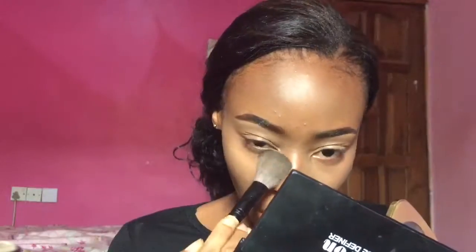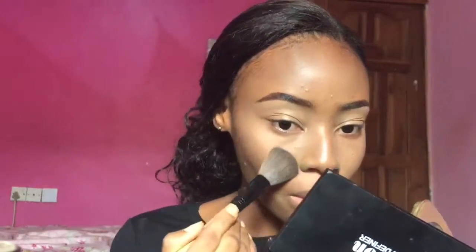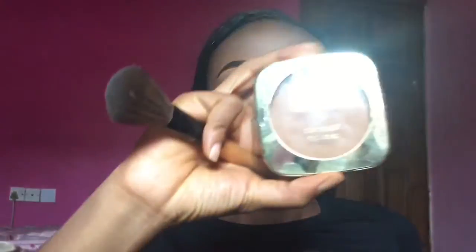I'm going to use my Benign Banana Powder to set everywhere I apply the concealer. I'm going in with my Milani Compact Powder, and I'm going to set the perimeters of my face, the places I didn't apply the concealer.